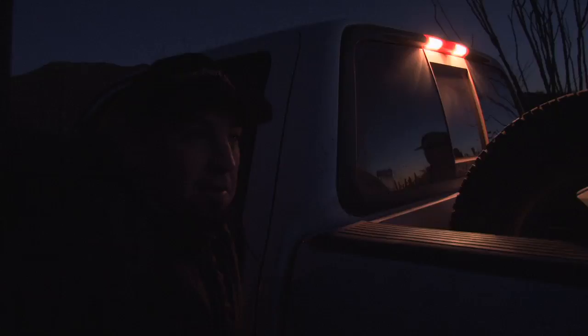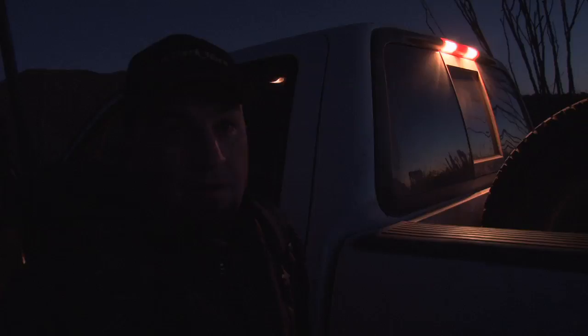Cooler this morning. We did get up here. Sun's just barely starting to come up. We're gonna get over here on this point. There's a good valley just right back there. Sounds like they've been seeing some good deer in there the last couple weeks, so go give it a shot.